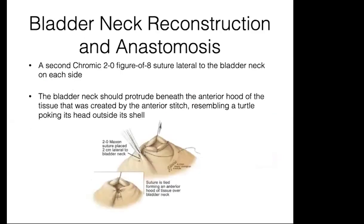A second chromic 2-0 figure of 8 suture lateral to the bladder neck is then placed on each side. The bladder neck should protrude beneath the anterior hood of the tissue that was created by the anterior switch, resembling a turtle poking its head outside its shell, or a turtle neck configuration.